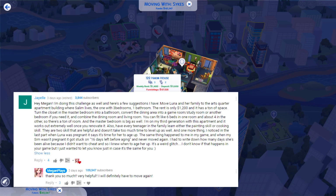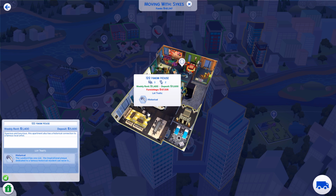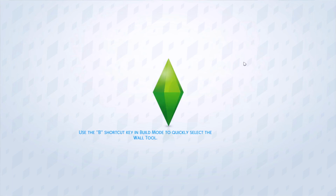So this is the apartment that somebody recommended. We're gonna see about moving into it. I'll read it out first. The weekly rent is $1,400, much more affordable. The deposit is $5,600 and the furnishings is $64,000, which we can afford, I think, if we sell our furniture. Yes, we have $24,000 and we're gonna get this one furnished just so we don't have to start over. So we have Luna here with her two little babies and then the brothers who will also be getting jobs because they kind of need it to help support the family.